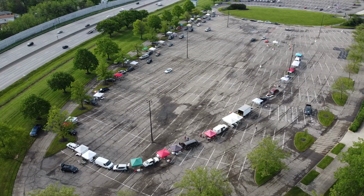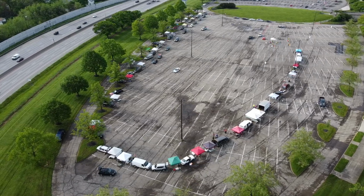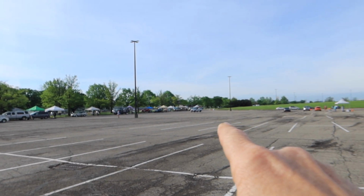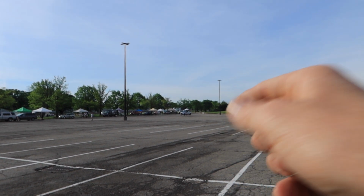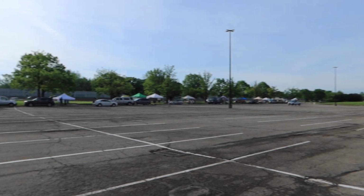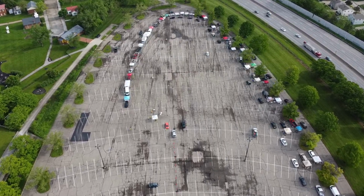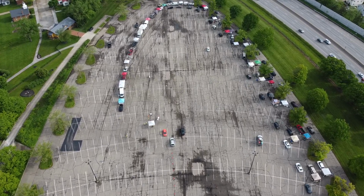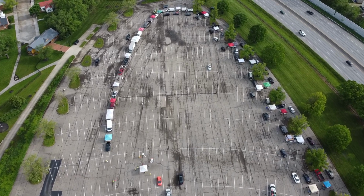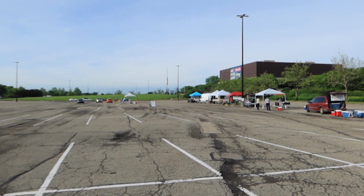You can see everybody's lined up all the way around this giant parking lot, kind of in the shape of a horseshoe. This is the entrance right there. Cars will start filing in at 9 o'clock, make their way kind of wagon train style, a single file line of cars all the way around to the very end. And there's the last vendor in the blue tent.